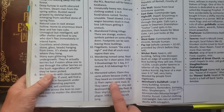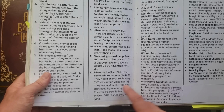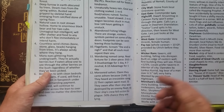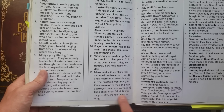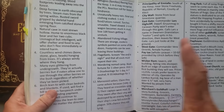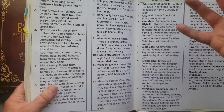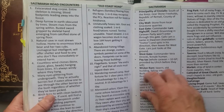So, the marooned sailors claim they have come ashore because they heard an irresistible song, or the captain went mad, or they swam after the ship was destroyed by an enemy fleet, or the crew fell victim to plague. And then I put 50% chance they're lying. So that never ended up happening. They didn't encounter those guys, but they could have. And then I would have role played out a little bit to tell them more about Saltmarsh.